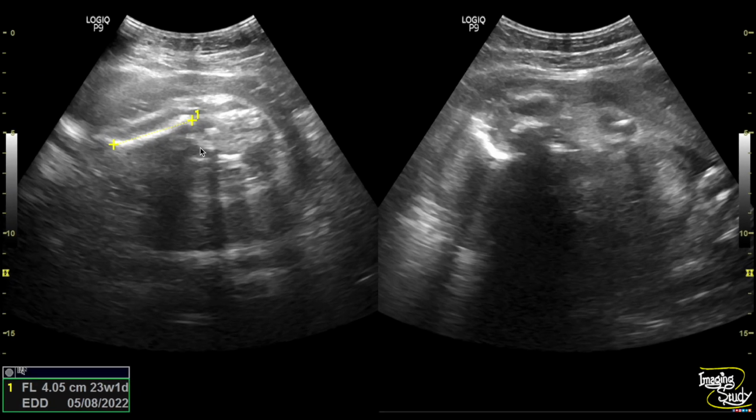On the left image, you can see the femoral length measures around 40 mm, which corresponds to 23 plus weeks of gestation. On the right image, we tried to evaluate the head region, but due to suspected fetal head abnormality, we couldn't obtain a proper view to measure the biparietal diameter. There was also gross oligohydramnios, which was making problem to see the normal fetal parts. So we stopped at that point to evaluate the head. We jumped into other parts of the body to exclude other congenital anomalies. Hopefully, it will not be a long scanning session.